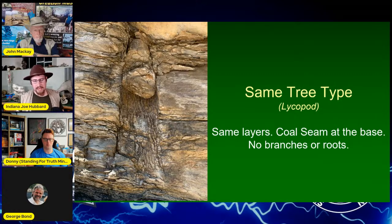Oh, and notice that it's sitting on top of a coal seam. You see, the argument that these trees lived there, died there, and were buried there is put forward by the same people who argue that coal seams slowly build up over millions of years in a swamp-like environment. You realize you can't have them both ways? You can't have millions of years of slow deposition for coal and then have a tree plonked right on top of it where it supposedly lived there, died there, and got buried there, where there's no root bulb or root material going down into the coal in the slightest.